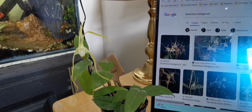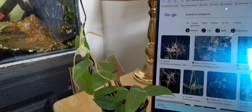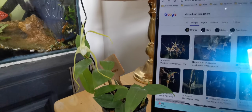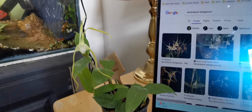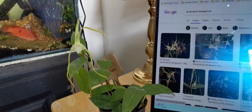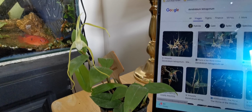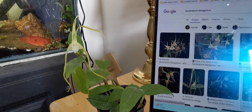And actually even the second and third year, I didn't detect much, maybe the second year, but when it bloomed the third year, the fragrance was absolutely amazing, stunning. So hopefully this orchid will actually become fragrant at the next blooming.